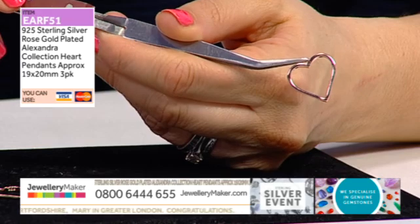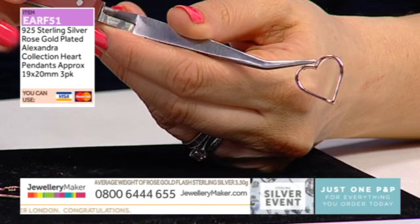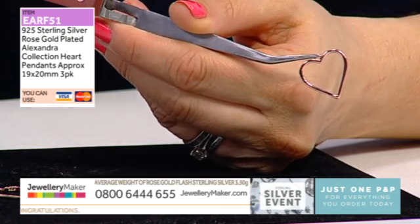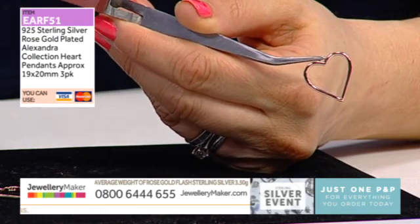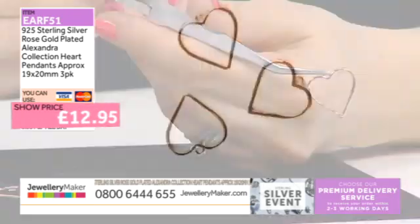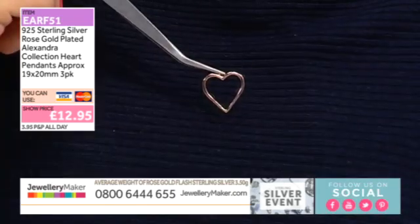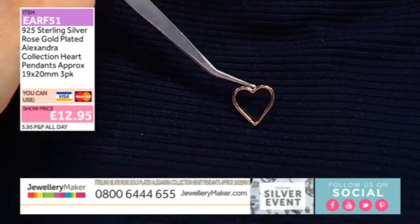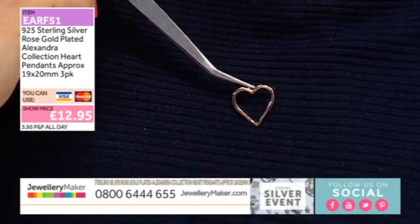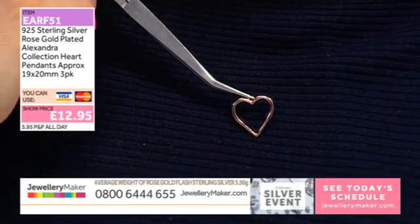EARF51. (19 by 20 millimeters). £12.95. I think they are stunning. Isn't that quite striking? That is lovely. Do you know what? Now I've seen it with just a plain top behind, I'd probably not do anything to it.